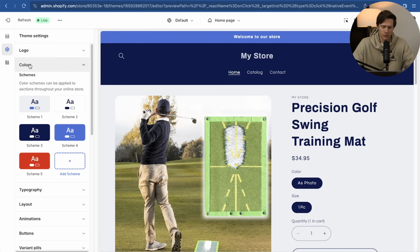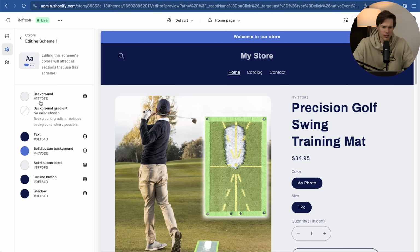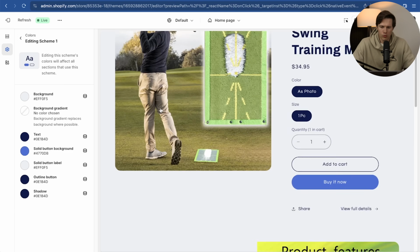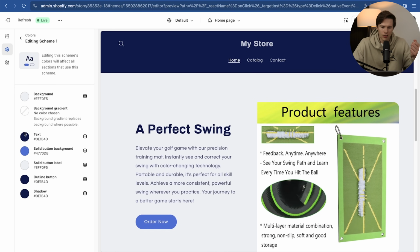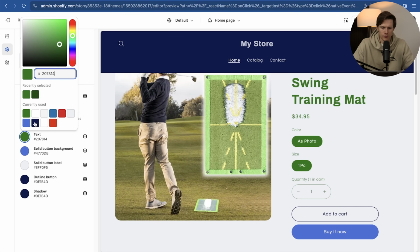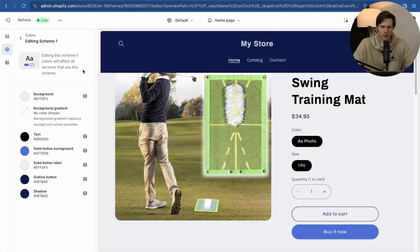We'll start off with colors. Now the colors, we've got a bunch of different schemes, and different parts of the website are going to use different color schemes, so you'll have to edit each one individually. But I'm going to click on the first one, and I definitely want a lot more green. It's a golf theme, right? So we're going to choose this one. I really want the text to be either super dark green or black. I think black's probably going to work the best there.